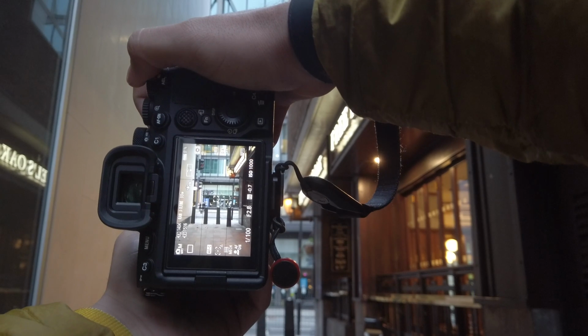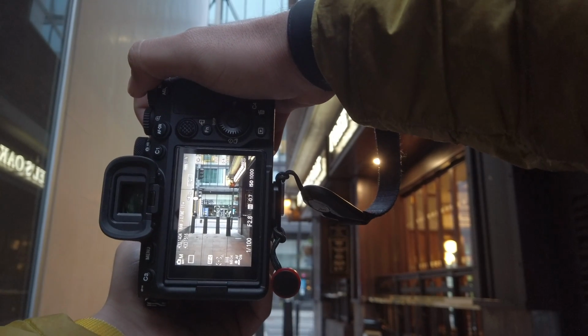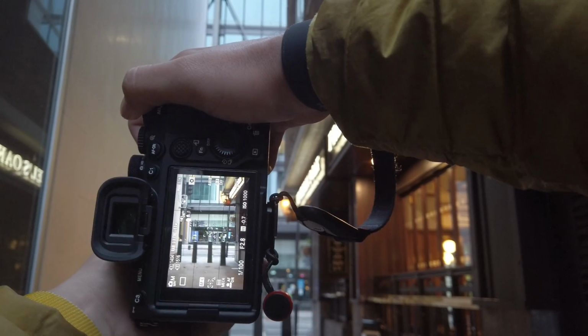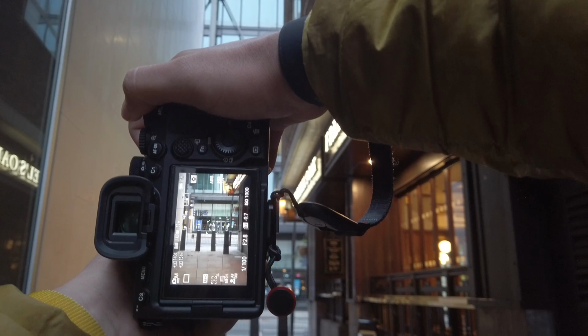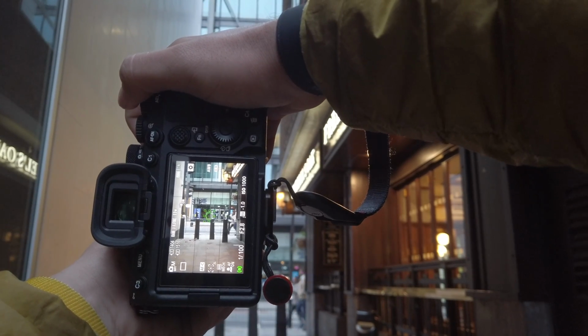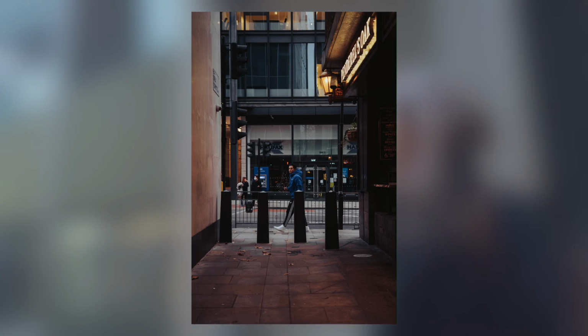Gotta wait for someone to walk past. Alleys are another staple, and you just have to be patient to get someone walking past it. The interesting thing about this one, for me, is that I managed to get someone who's wearing the same Halifax blue that matches the bank in the background. So I thought that was pretty cool.